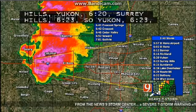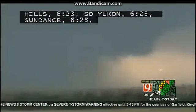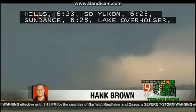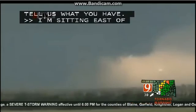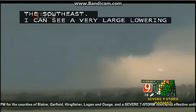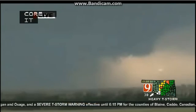Go to Hank. Hank, go ahead. Tell us where you are, what you have. Hey, I'm sitting east of where David and Val are, looking back to the southwest. I can see a very large lowering right in the middle of the rain core. It almost looks like a dirt ball right in the middle of that rain core. It keeps dancing in and out. I'm pretty sure this is where the circulation is. It's probably just back to the west of David a little bit.